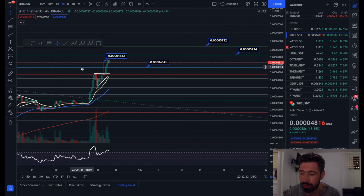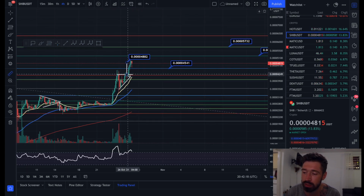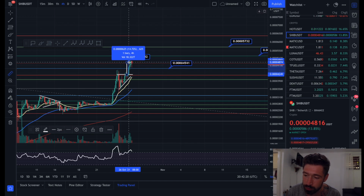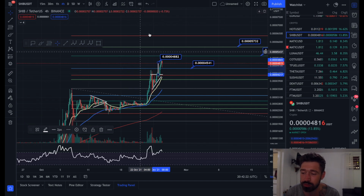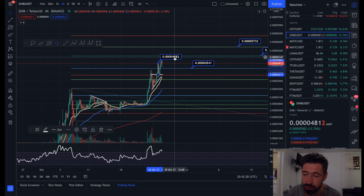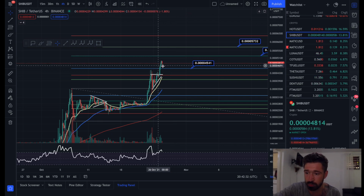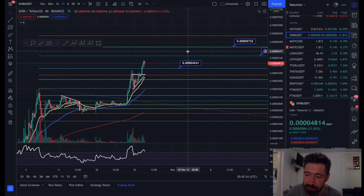All right, guys, so we have our ascending triangle. The target was met absolutely perfectly. So that was a juicy trade opportunity for Shiba of 15%. Now we pushed right through the 1.618 here at 0.045. I'm not going to say all these zeros, guys, because it's just a bit crazy here. So if we do see some pullback here, do target that as a level of support.